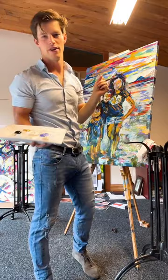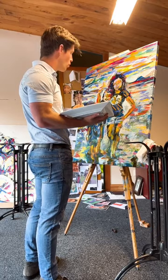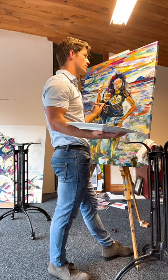What's the cheapest painting I do? The cheapest paintings are the smallest paintings. And if you go small and abstract, that's the best way to keep the cost down low, because we can do abstract in a single layer.